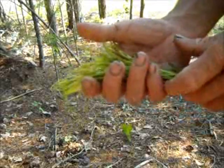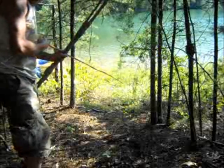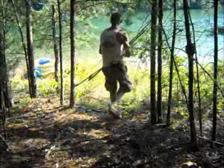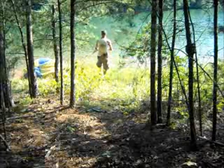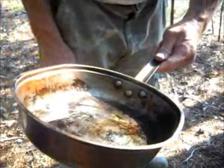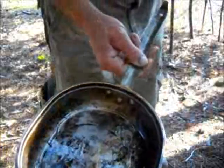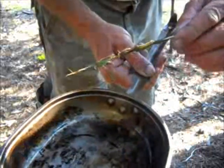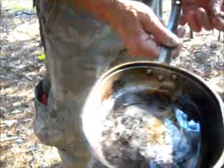See? Nice handful of greenbrier vines. I'm gonna try my hand at bow and arrow fishing. Just a little bit of oil. I'm going to heat this up and put my grasshoppers on there. I'm going to fry my greenbrier stems. Yeah, that's going to be a pretty good meal.